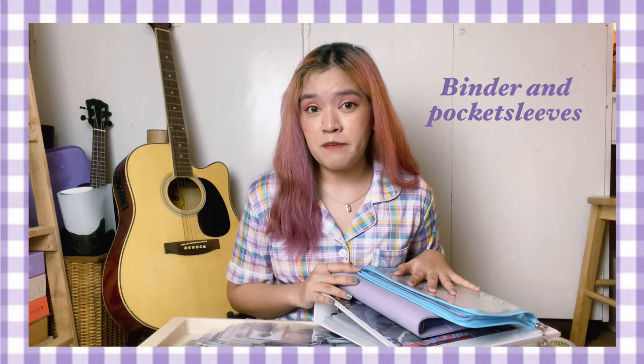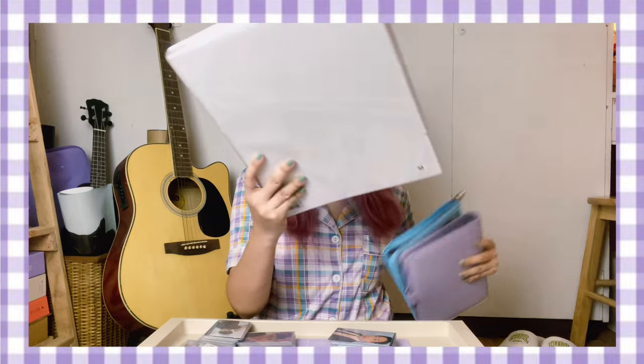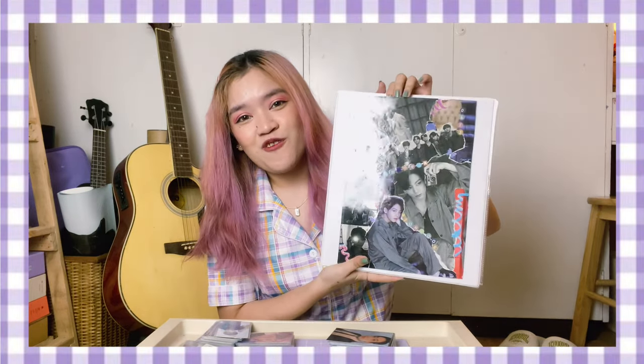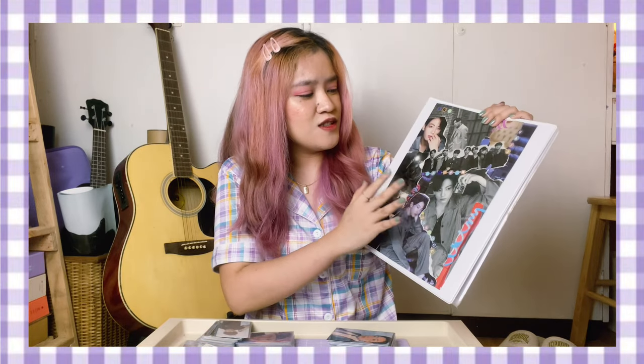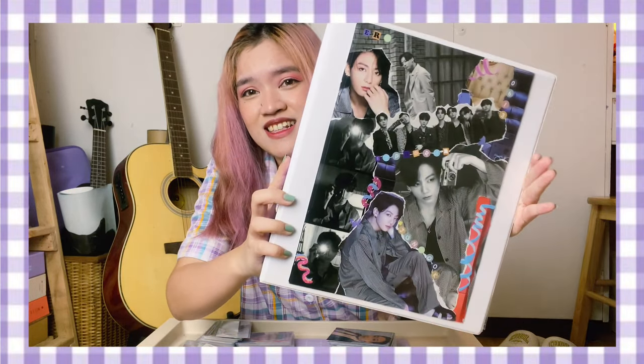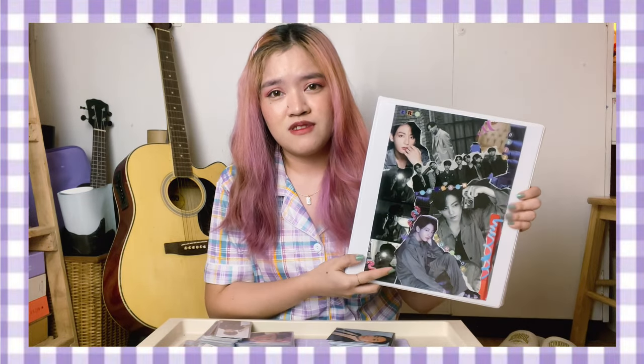Okay, so the tools that we need are, of course, the binders and pocket sleeves. So I have here my two A5 binders and also my A4 binder. In this binder, I'll keep the random member photo cards and also photo cards from Twice and also some bigger size photo cards and the 4x6 photos. This binder cover was given to me by my friend Irish. Thank you so much for making this masterpiece. Actually, this is one of the reasons why I started collecting since it's so pretty. Like, look at this. Maybe that's when I suddenly realized I wanted to start collecting.